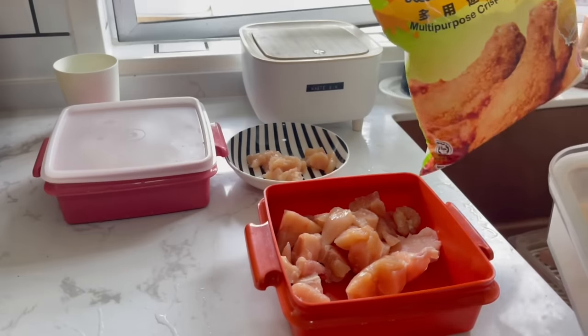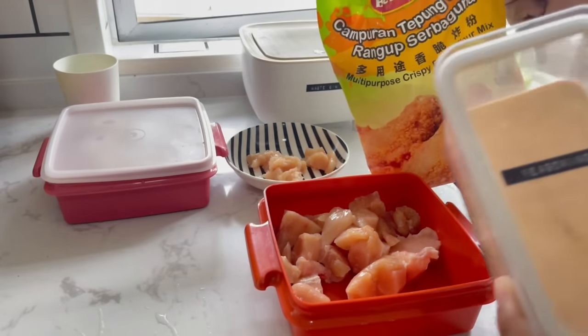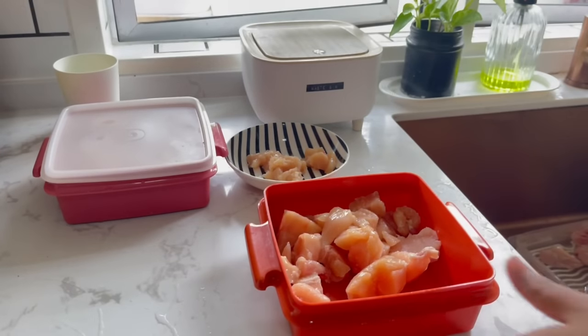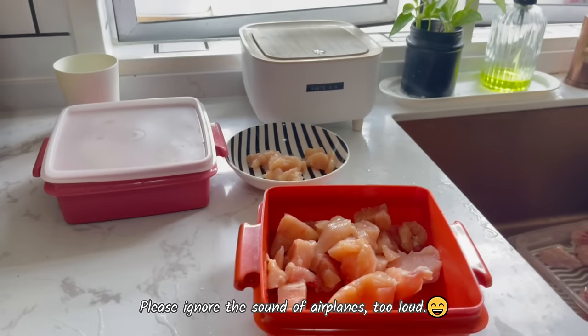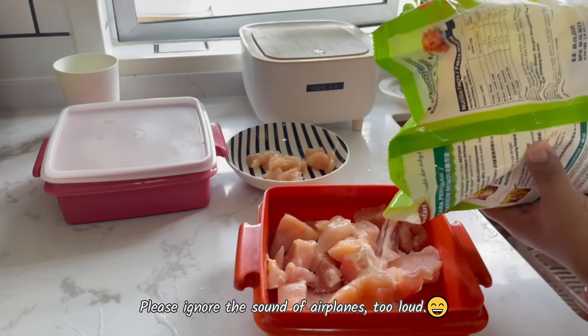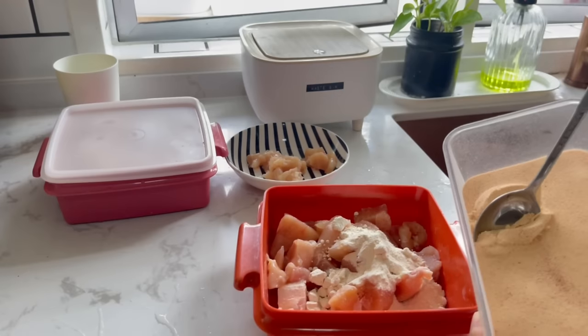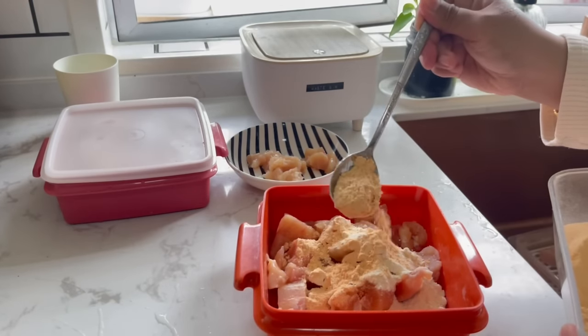Spicy punya. This one yang original. This one yang spicy. So I akan campur untuk buat. So I got it. Chicken. Spicy flan dia tak pedas apa pun, tapi I akan campurkan.